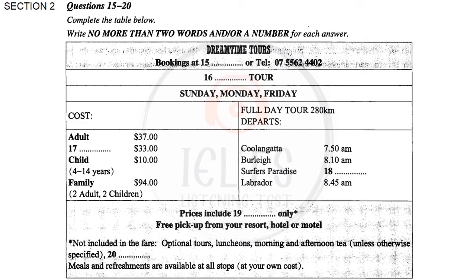If you want to bring the family, obviously the family pass is great value at $94. That includes two adults and two children. But if you're an older adult, over 65, in other words, a senior citizen, your fare is discounted too. You'll pay a bit less than the full adult rate. Please note the departure times. We adhere to these strictly.